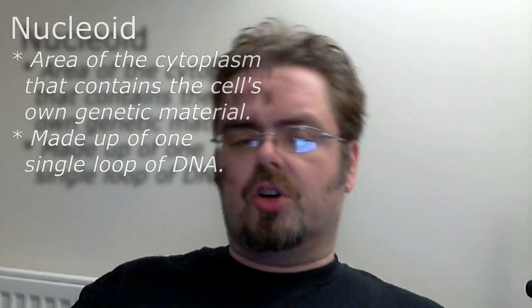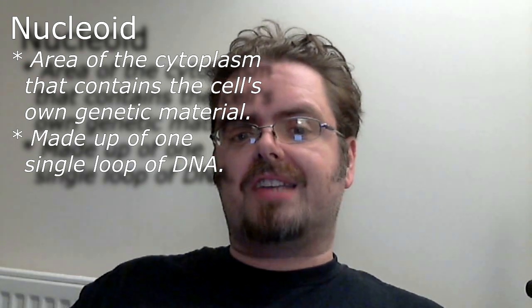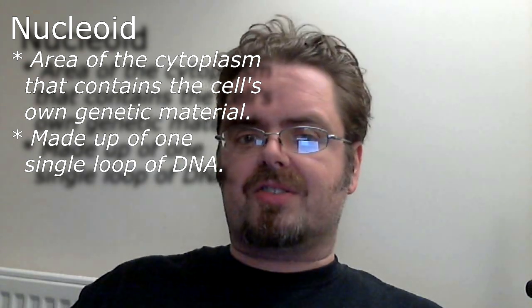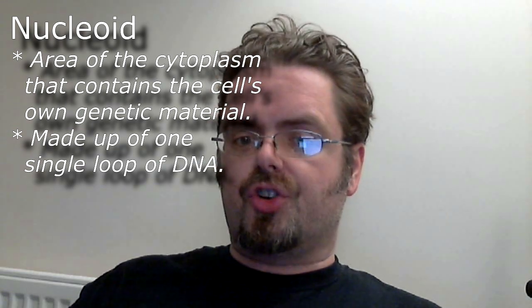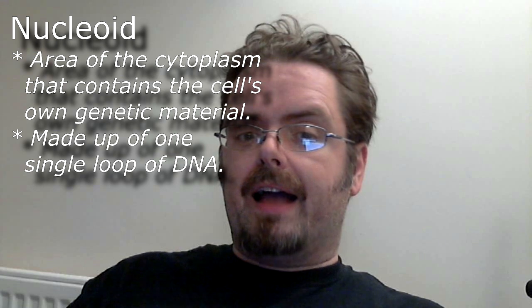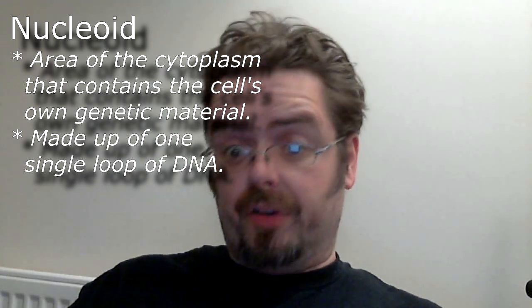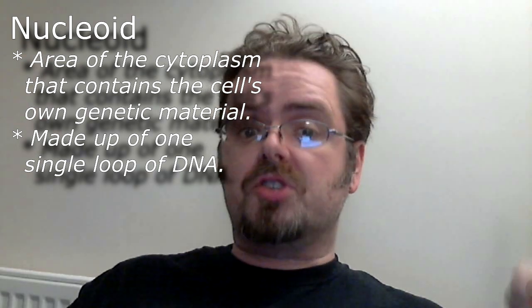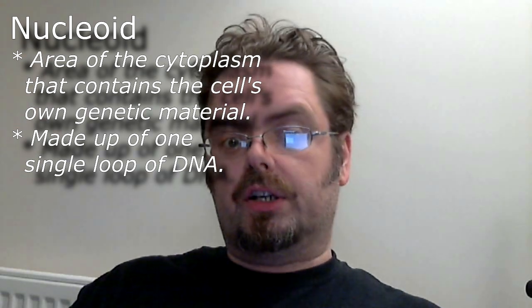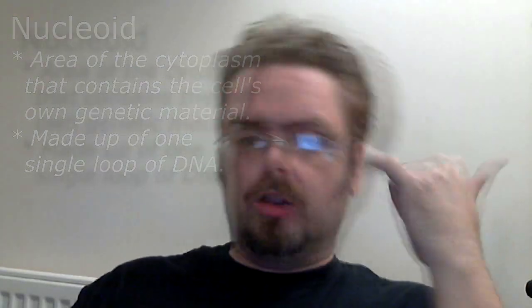Now the chromosomes, well, chromosome singular usually, contain all the information necessary to make the cell do what it needs to do, stored as genes, which are made of DNA. And each chromosome, of which there's usually only 1 in a bacteria, is one single, very long, very tightly coiled up, single loop.